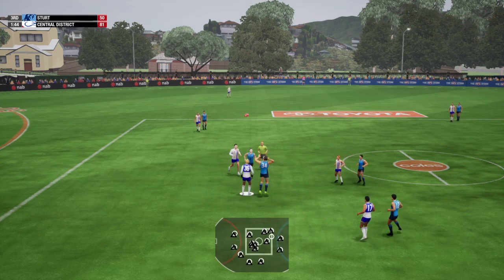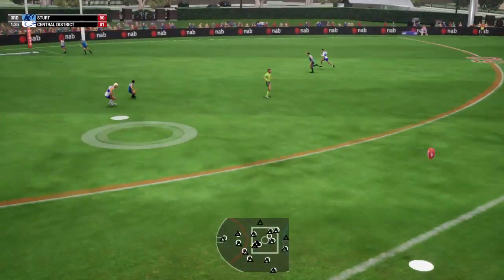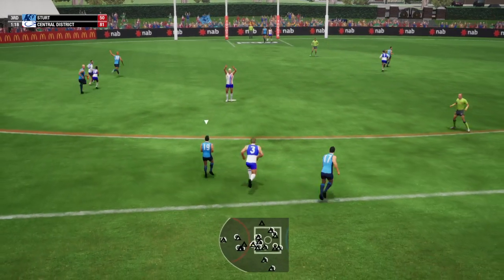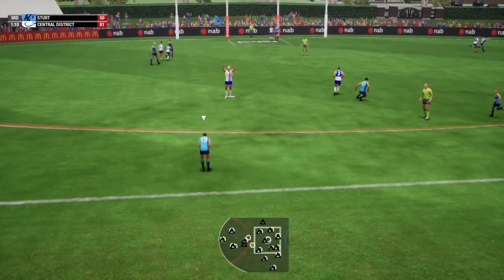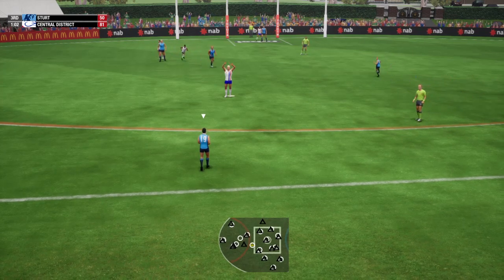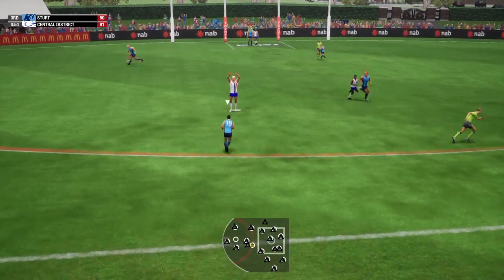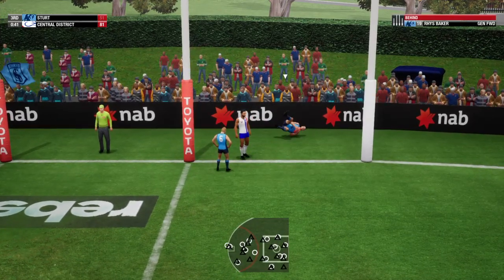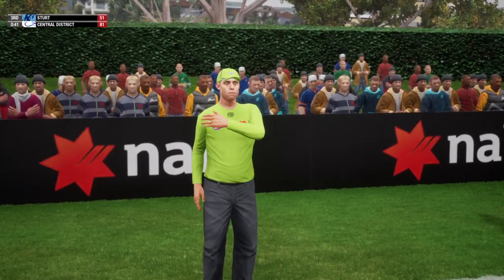What do you make of the game so far, Gary? I'd love for the coach to send a message out there and tell these players to take the game on. The Bulldogs are getting first use from their ruckman. 19 is blowing hard after that effort. Goes wide for a behind, simply unable to take that opportunity.